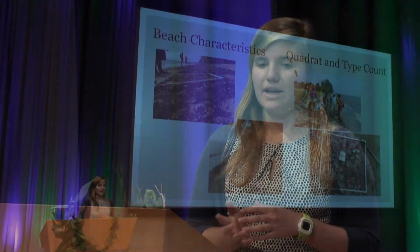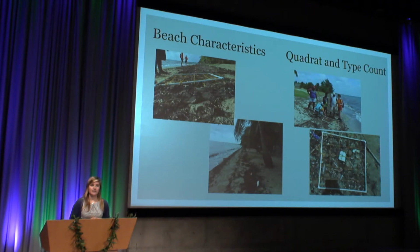And then the other 2 types of data that we collected were the quadrat data, which enabled us to collect percentage cover. So as you'll see in the quadrat, there's lots of natural debris. And so we used the quadrat to count the squares to quantify how much seagrass and sargassum was found at each sample site. And then we also collected information on the type count of debris, so how many plastic bottles, coconuts, etc. we found in the quadrat. In the top picture, you'll see 2 of my teammates, Erin and Michelle, collecting data with community members and teaching them how to use the database that we created so that they could continue data collection once we left.